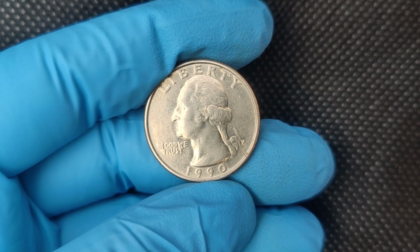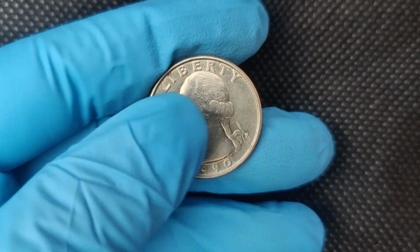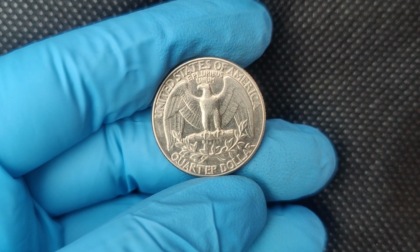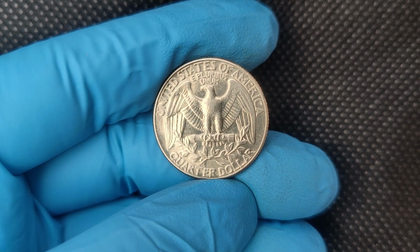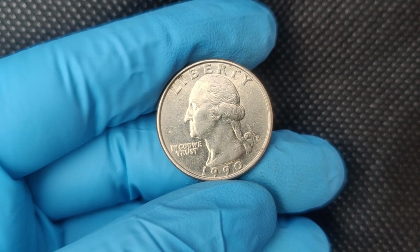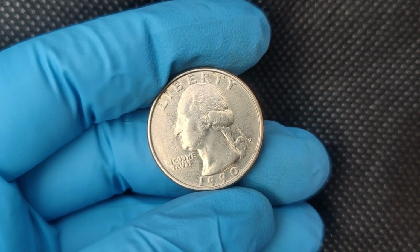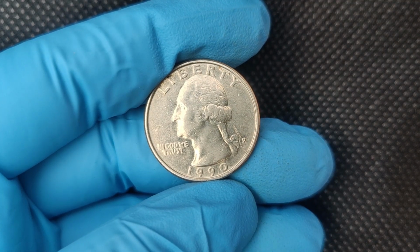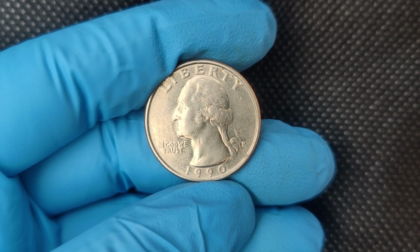So, what makes the 1990 P Washington quarter coin so special? Well, it all comes down to a rare minting error. This error, known as the wide AM reverse error, involves an unusual spacing issue with the letters on the reverse of the coin. Specifically, the letters A and M in America are spaced too far apart. This happened due to a malfunction at the Philadelphia Mint, and only a small number of quarters were struck with this error. Now, you might be wondering, how could a simple minting error make a coin worth millions of dollars?